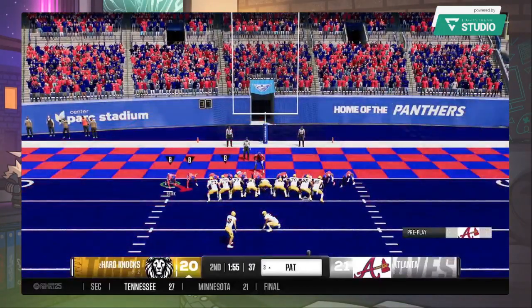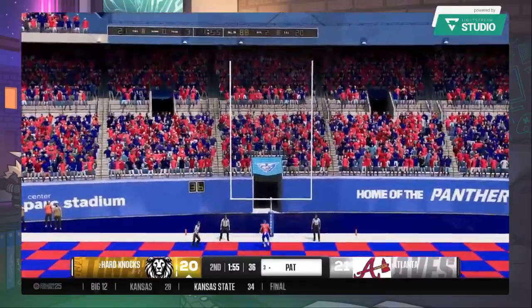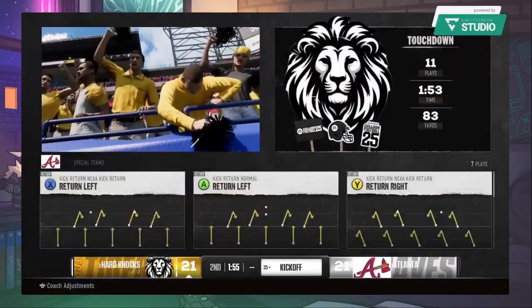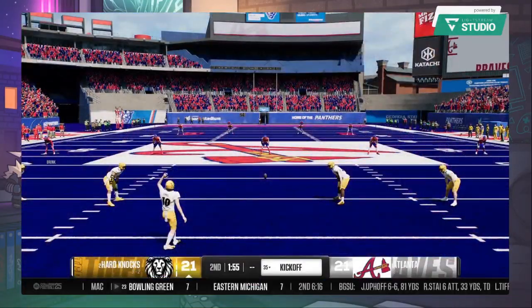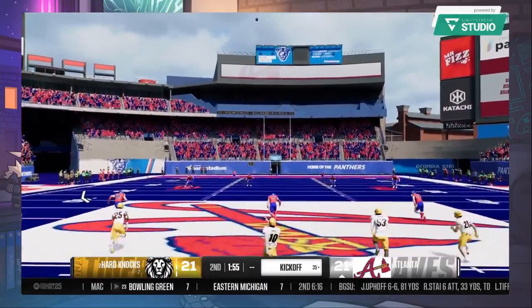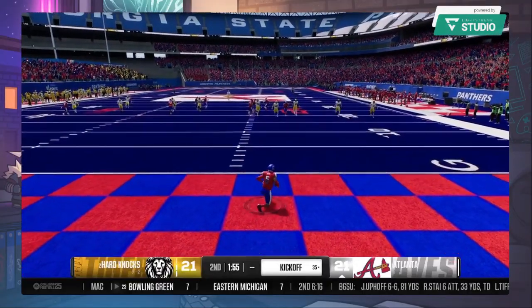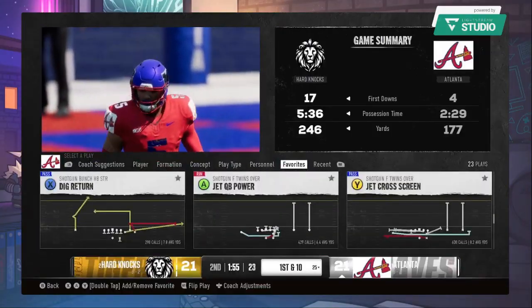And now they'll set up for the point after. And the PAT is good. Here's the kickoff team now, set to boot this one away. So it'll be a touchback. Ball spotted at the 25.